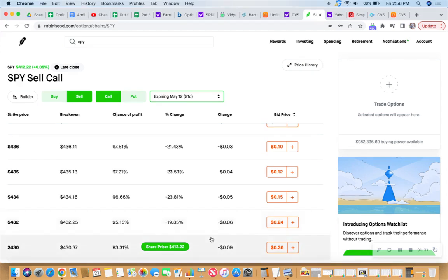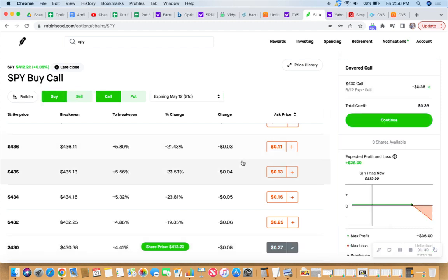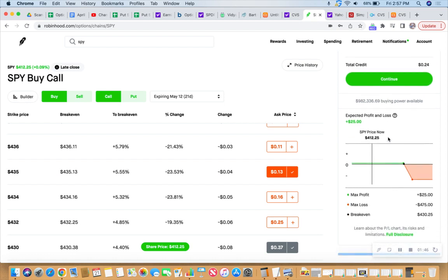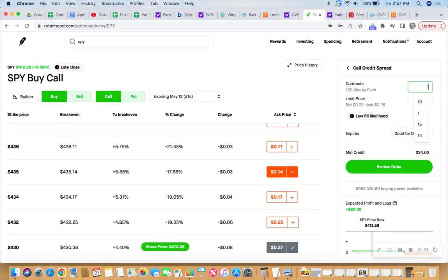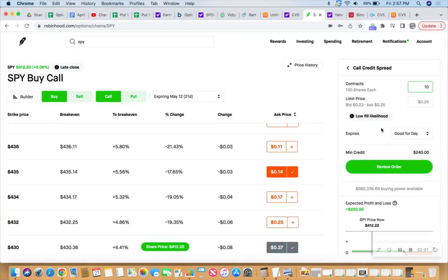$4.30. So the 4.30 and the 4.35 looks interesting to me on a call credit spread. 24-cent credit, 21 days out. If we did 10 contracts, that seems like a lot. That is a lot. It'd be around 5 G's, $5,000 in collateral. We can get that 24, right? $240.